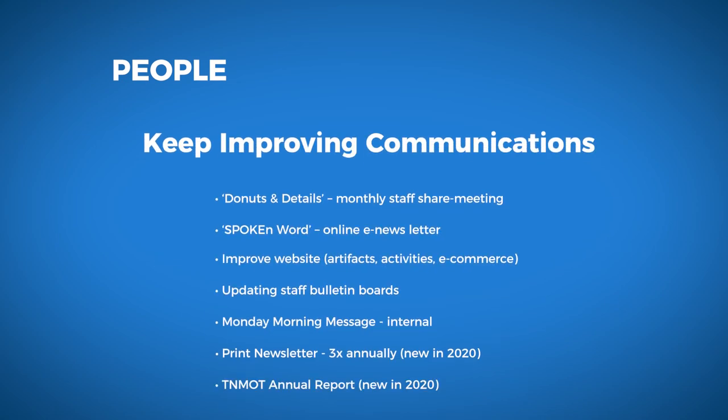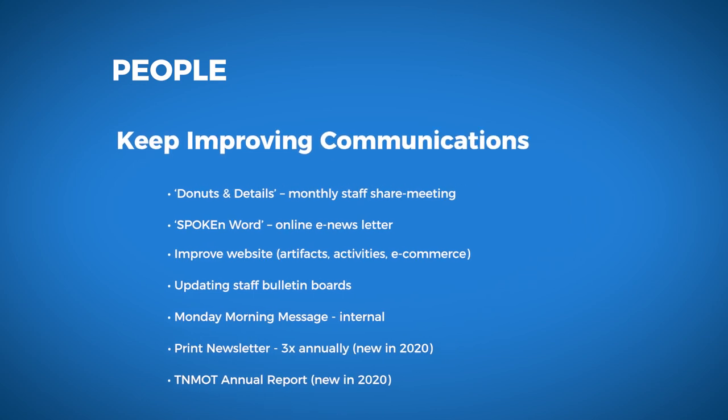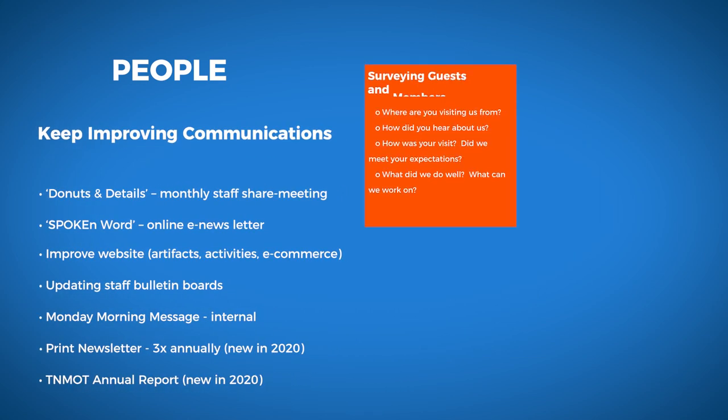People. We will continue to improve communications both internally and externally. New to 2020, we will print our newsletter 3 times annually and introduce an annual report. We will also survey guests and members to learn more about them and where we can improve.